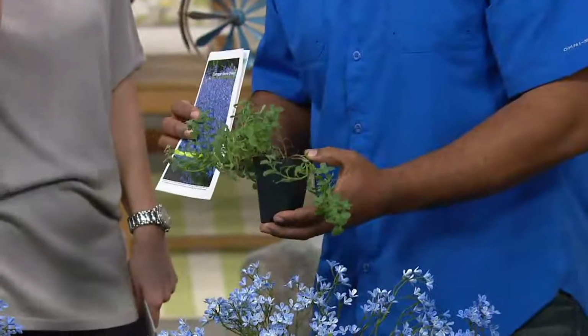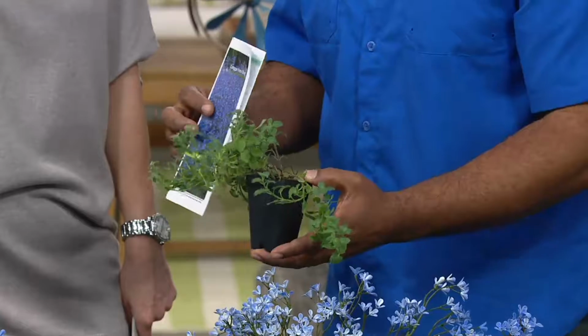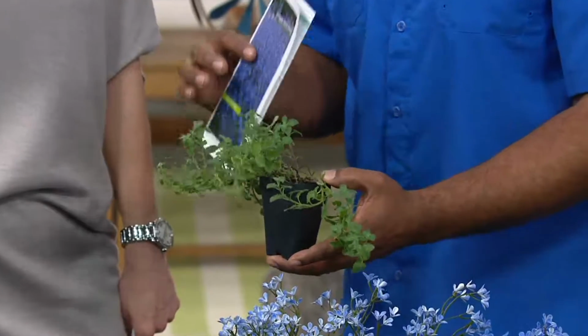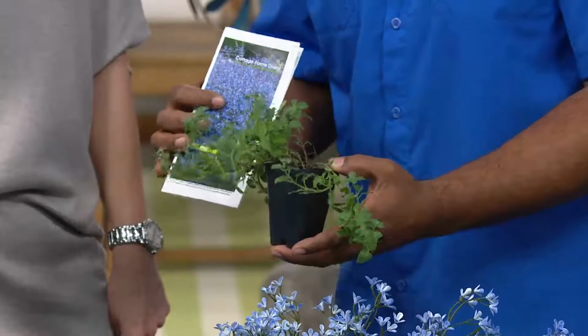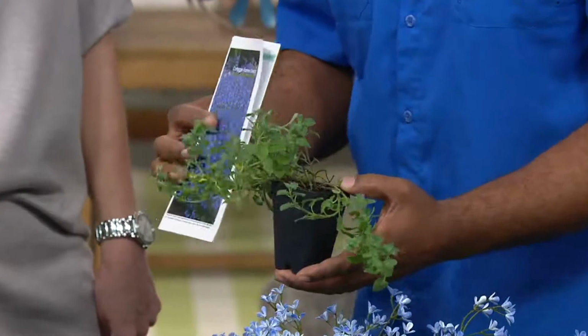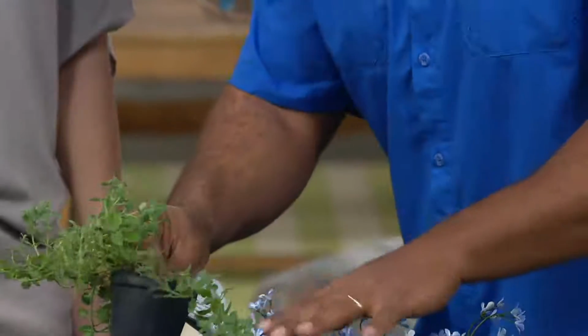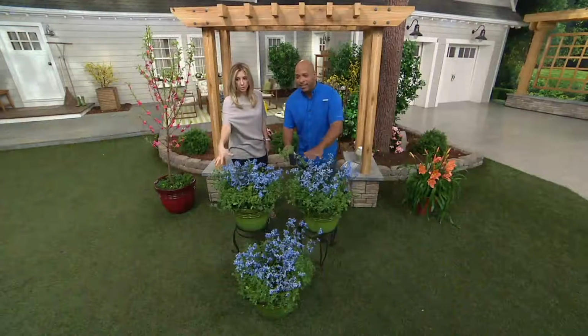What do I need to know about taking care of it, sun and water-wise? Well, the more sun, the better it's going to be. But this can go to part shade, so you're perfectly fine if you don't have full sun. It'll still do well. And this plant is drought tolerant. This is a tough one. You're not going to kill this plant. It's going to go from the little guys to our bloomed pot here.